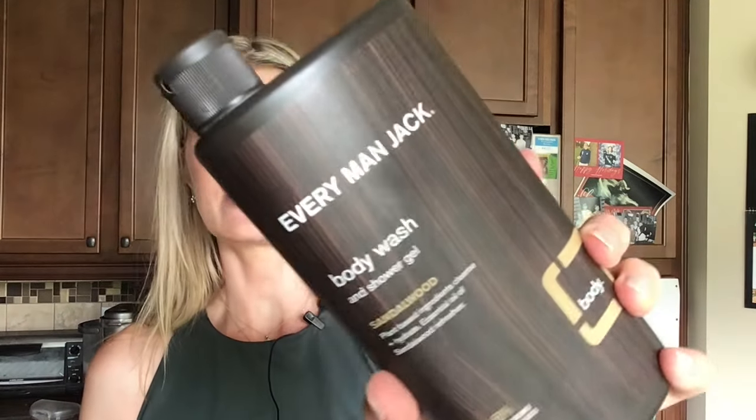Lastly, now check out the bottle on this as well. I think it's super cute. Everyman Jack. Obviously, it's like a flask of Jack. But also very aesthetically pleasing. It's got like a wood print on it. Anyway, cute.